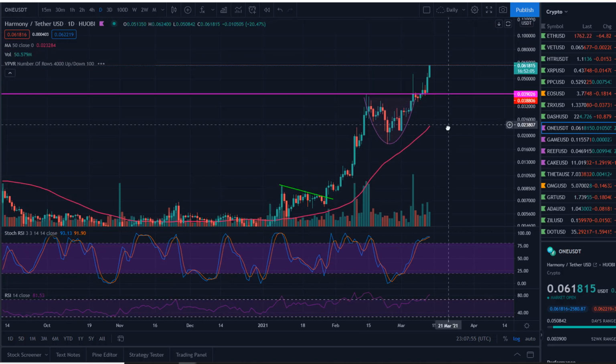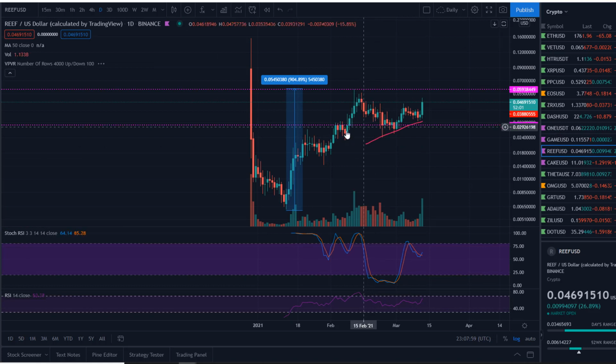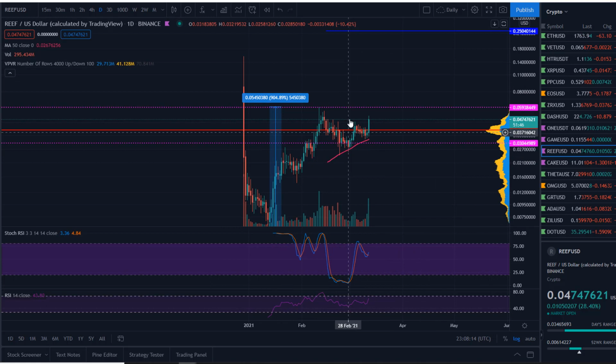And then look where it's at now, pushing up into 6 cents. So Reef, once again, it spent a lot of time accumulating in this 2.3 to 3.9 cent range. So if you can get anything in there, that's where, once it breaks out over 5 cent there, bang, it's off. It's off to the races.